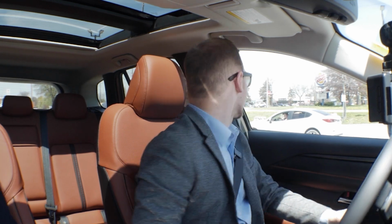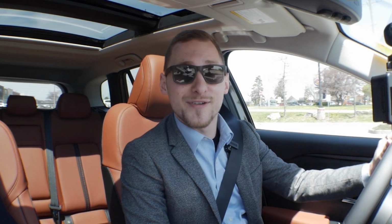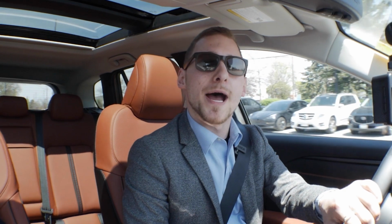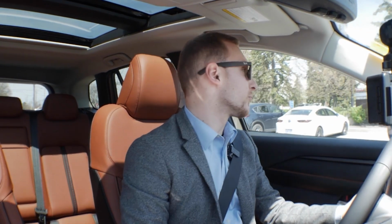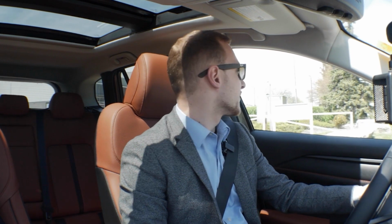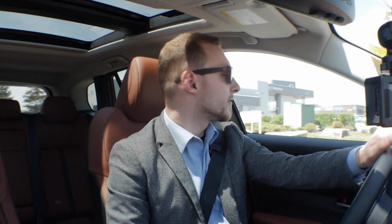All right, well, this is my first drive in the CX-50. I haven't driven it yet. Now, at home we have a CX-5 and a Mazda 3, so two very different vehicles from the CX-50. We're just going to leave the dealership here, take it out onto the main road.